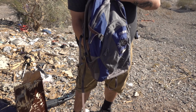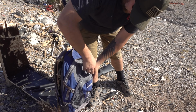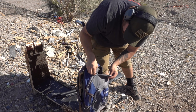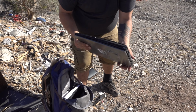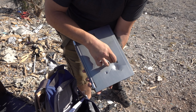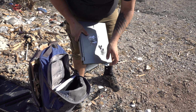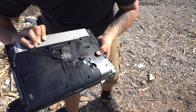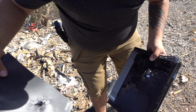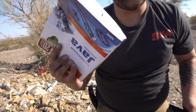It's looking pretty gnarly in front. I can hear BBs rolling around in there too. Let's look. Holy crap. You can see where the buckshot hit, the tight pattern. They go through and through in the laptop. Looks like it might have gone through. Boom, look at that. It's heavier to go through that side. And again, our textbooks caught it.